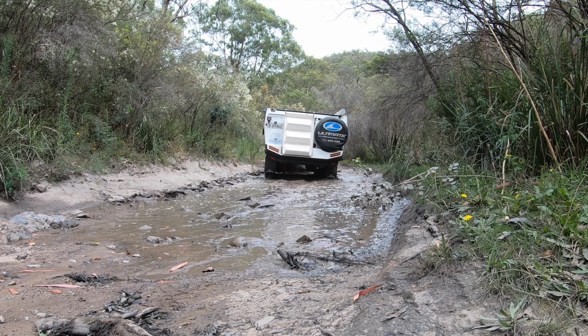Just after that hill climb, we come down a little sidetrack and we found this spot here on the back of Lake Lyell. So that's where we're just gonna set up here for the weekend. What a top spot, eh? So we're just about to set up.